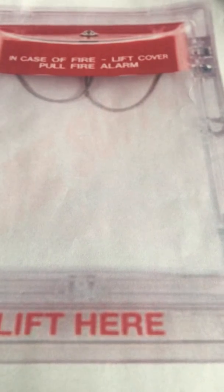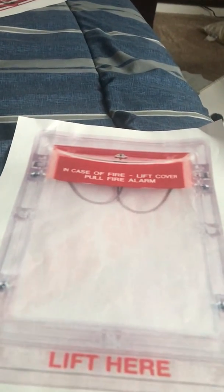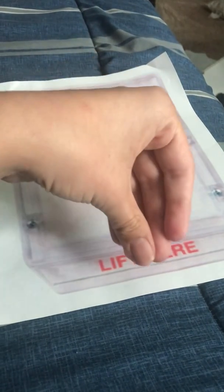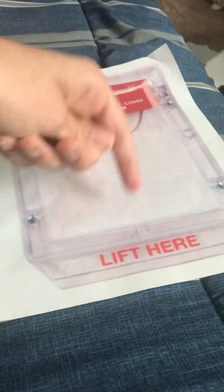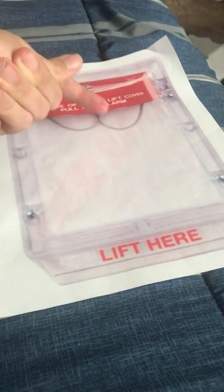The stopper is a way to prevent or reduce false alarms from pull stations, because the stopper has an alarm built into it when you lift it to access the pull station, and it's very loud. That alarm is there to draw a lot of attention to the pull station that it's about to be pulled, and the person pulling it will be caught.